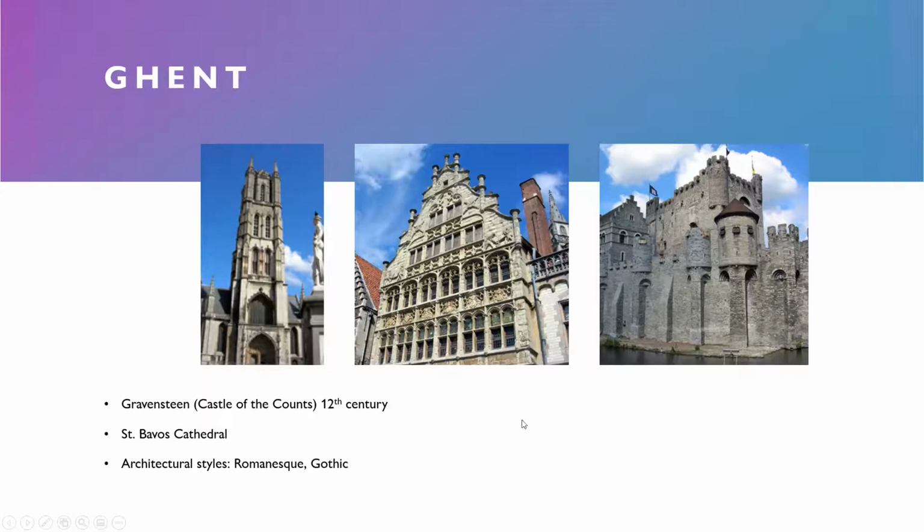St. Bavos Cathedral was founded as a chapel in 942, and it was replaced with a Romanesque church in the 12th century, and then eventually changed into a Gothic cathedral from the 14th to 16th century. It houses art by artists such as Jan van Eyck, Paul Rubens, and Laurent Delvaux.